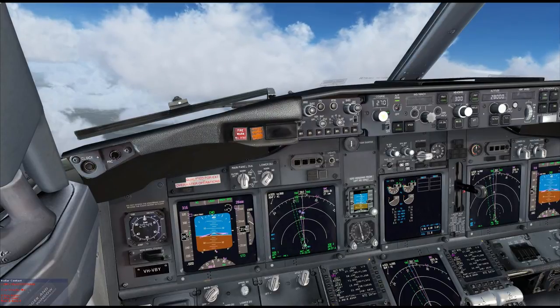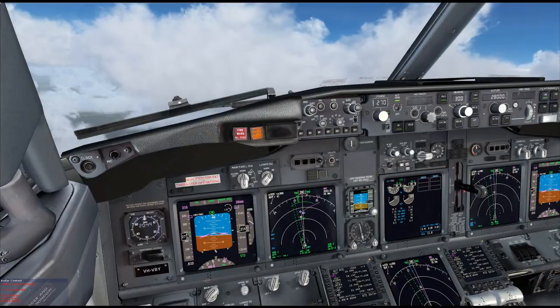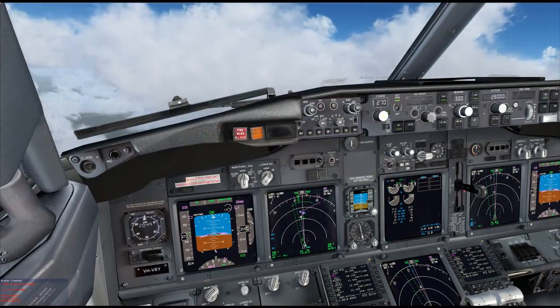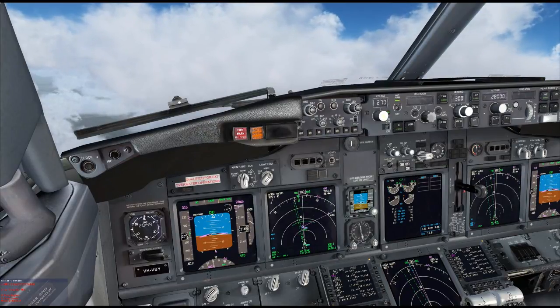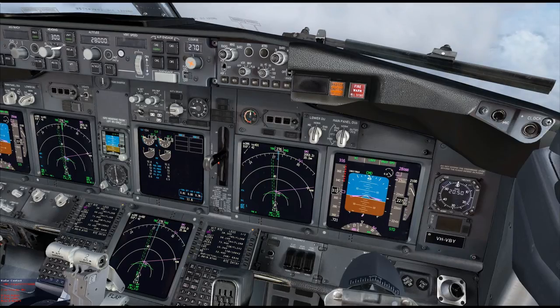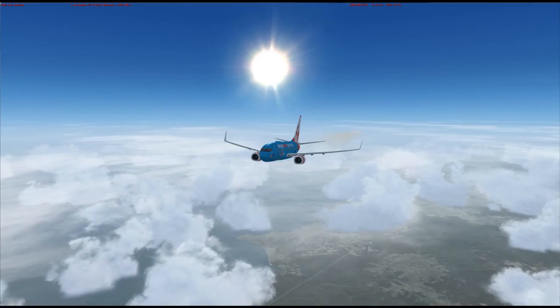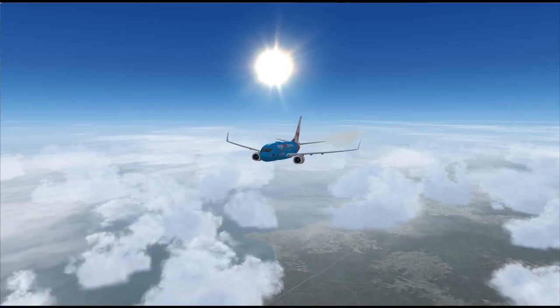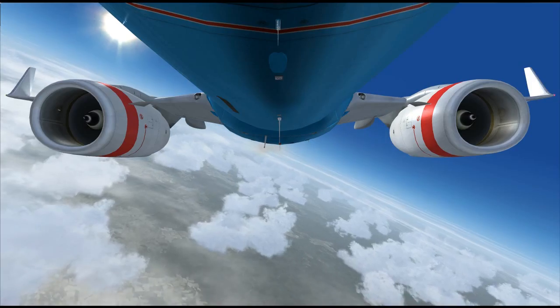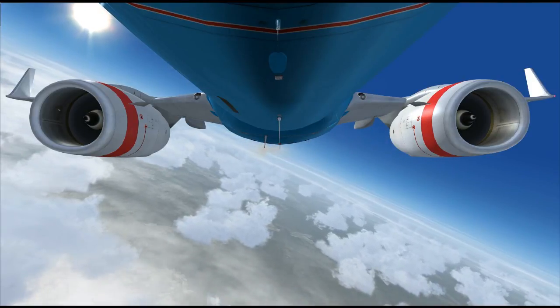Hotel Yankee Bravo, contact approach 124.7. Yankee Bravo. At about 310. 500, contact Cooley approach 123.5. Romeo Kilo, when ready, call approach 124.